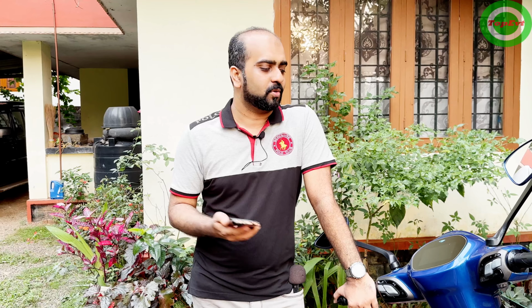Okay, some people have asked, how is the regenerative braking on this? Why didn't I talk about it in the review? I actually forgot to talk about it. The regenerative braking on this scooter is really good. It doesn't jolt you like some electric scooters, so that's what I liked about it.